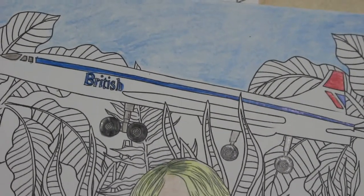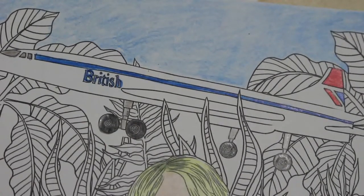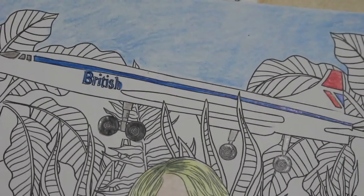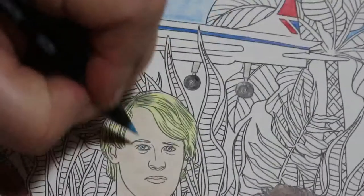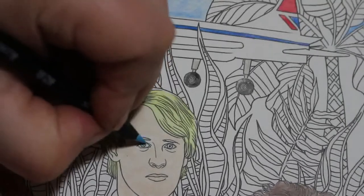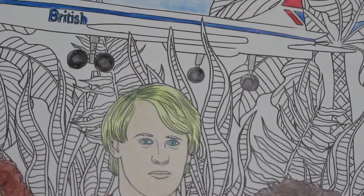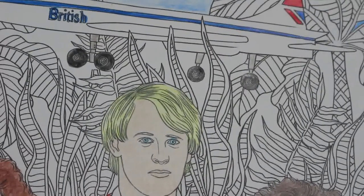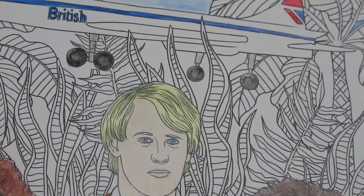Now Davison, I'm not sure what colour eyes he had. I'm going to give him blue ones, I think. So there's a blue, there's a light blue. So I'm just going to give him some blue. Oh, that's that. Really, all there is left to do now is the green. So we'll start doing that and see how we get on.